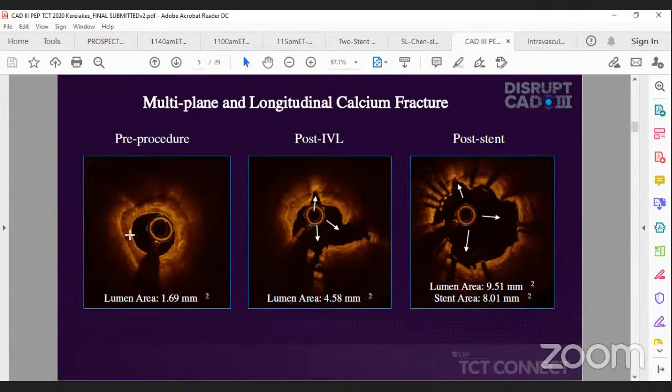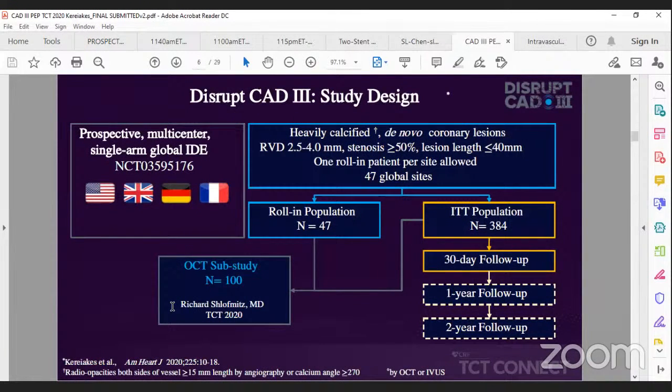So this is an example. This is a coronary artery, and this is the OCT catheter, and here you have the shockwave balloon. The lumen area was 1.69, and as you see, this is a complete 360-degree arc of calcium here. After you performed the intravascular lithotripsy, the calcium was fractured as you saw here, and the complete arc is now an incomplete arc divided into nearly 4 segments of calcium. And then you can put your stent and inflate it, and you can achieve a lumen area of 9.5 millimeters squared when you started with 1.69 with a complete circumference of calcium. So actually the idea is very nice and very effective.